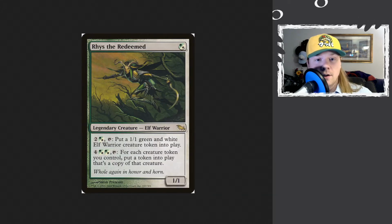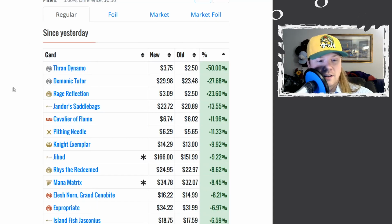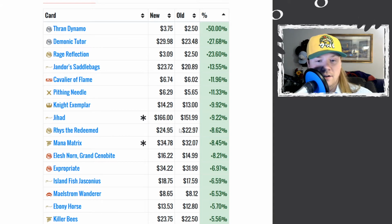Next one here. This is a card I do own. And it's funny because when I had it, I was just like, whatever, it is a whatever card. But it's fairly pretty good. As you can see in the price here, this has been that price for quite a while.